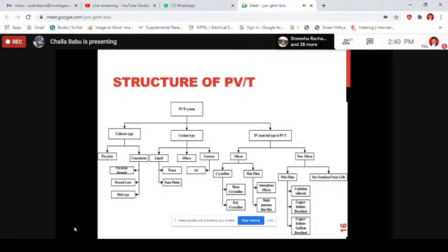The regular ones, the majority of the energy market, are manufactured in monocrystalline and polycrystalline rather than the remaining. Only a few industries operate on the remaining ones. There is amorphous silicon and the multi-junction one.